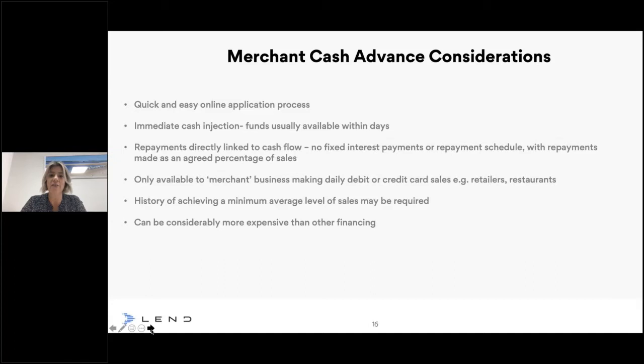It is only available to merchant businesses making daily debit or credit card sales, and that includes online. A history of achieving a minimum average level of sales may be required. So that is, on average, the client turns over $100,000 a month in sales. It can be considerably more expensive than other financing, but it does give you the ability to pay back the loan based on the success, or the good times and the bad times, of the business.